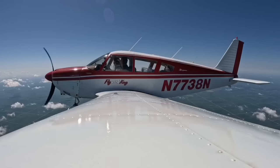So we have 2 hours and 20 minutes until we reach our destination. That is going to be where we are going to get gas. However, right now we have about 4.5 hours worth of fuel still on board, and we'll still have an hour of reserve. Hang on, guys.